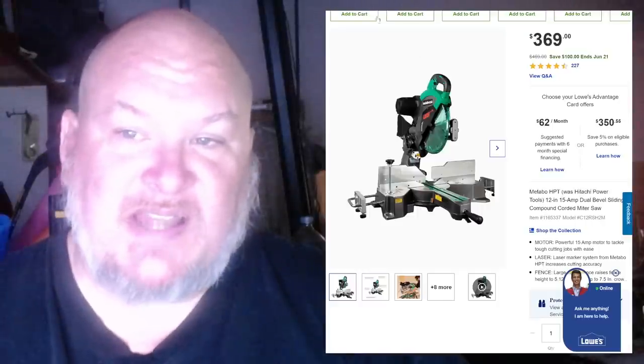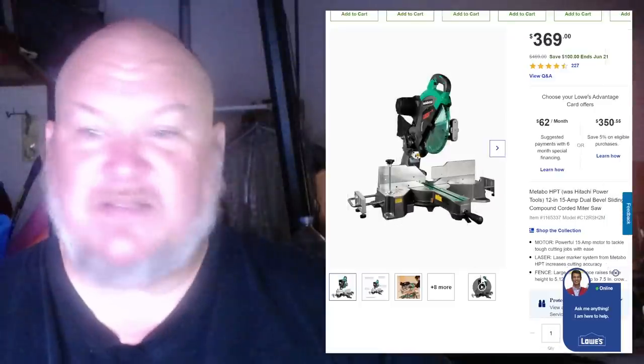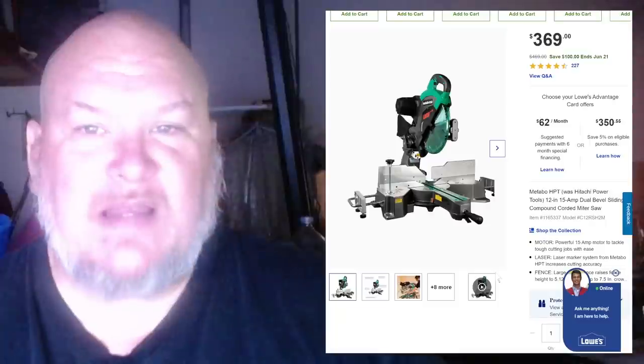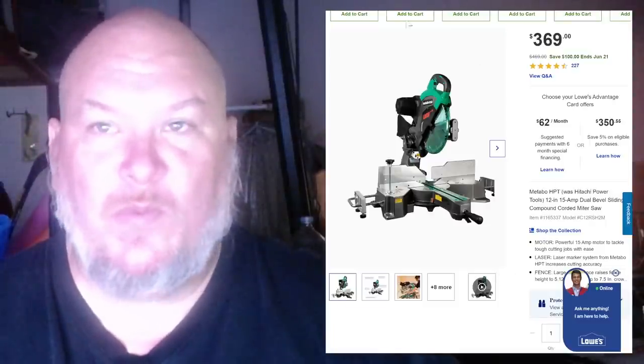If you can see, it's got the shotgun style rails, the over under here on the side. This is a sweet little setup, $100 off. Why would you not get this if you're going to put it in a shop setup? I don't see any reason why you wouldn't.